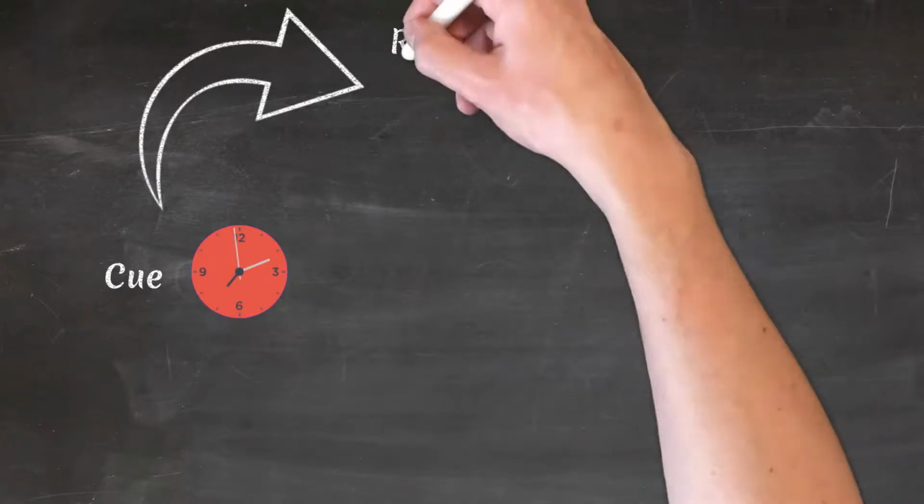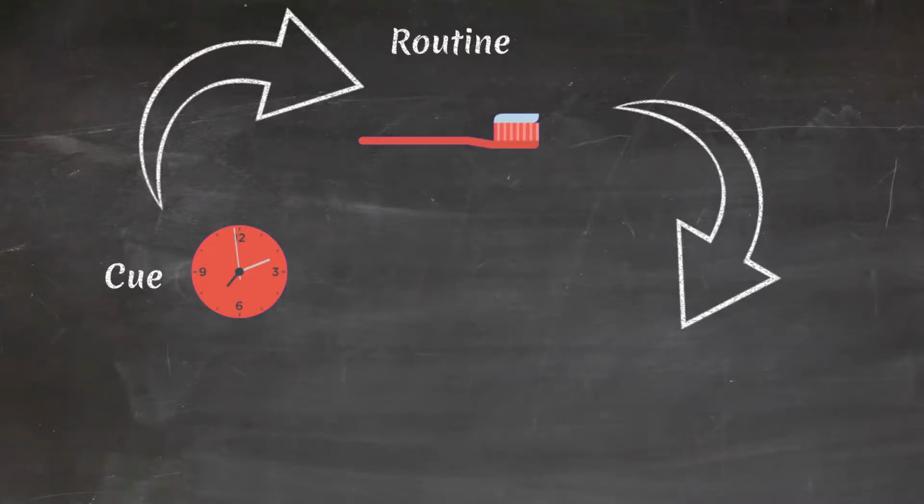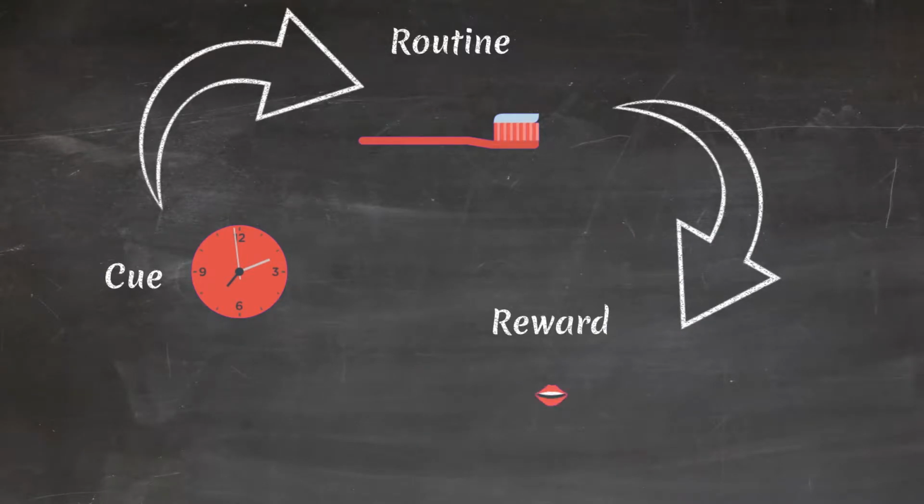Then, there's the routine. This is the habit's action and can be performed either physically, like actually brushing our teeth, or mentally or emotionally. Finally, there's the reward. This is the outcome linked to the habit, like having that fresh feeling after brushing our teeth. And the reason why habits exist, so that we can get the reward that we were initially craving.